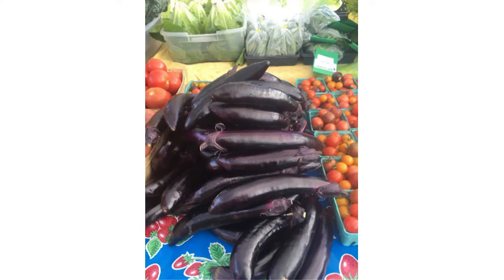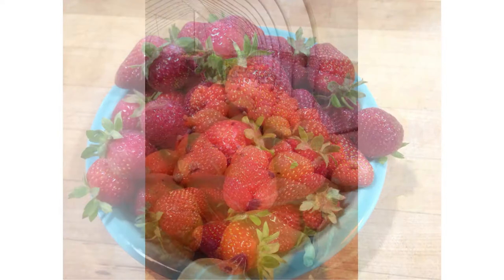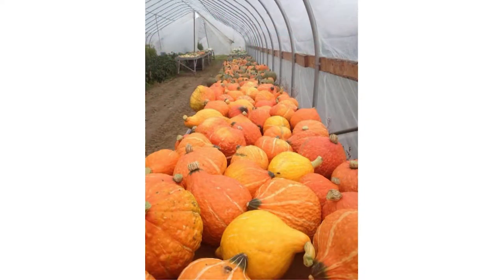We also grafted eggplants onto tomato rootstock, which made growing eggplants, even in our climate, profitable. And so one year we grew about 1,000 pounds of eggplant in just half of one of our high tunnels. Strawberries, not a particularly profitable crop, but draws people into the stand, so they'll buy other things. Winter squash, lots and lots of winter squash.